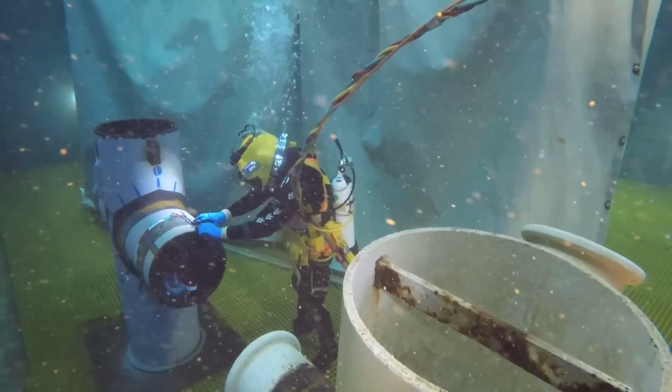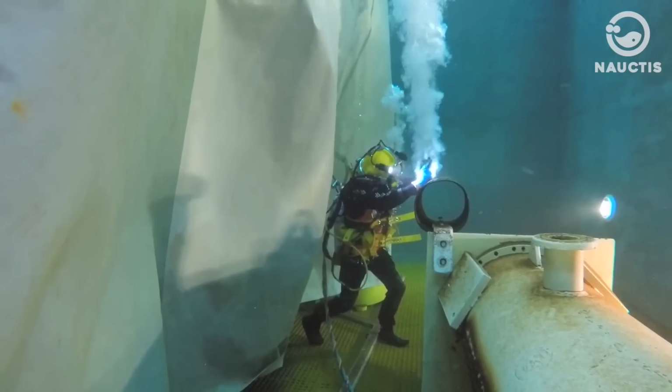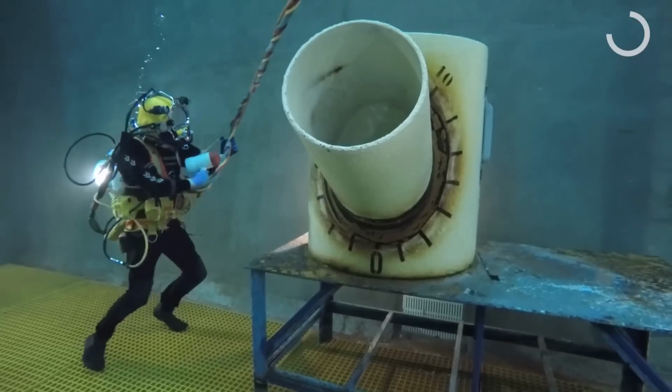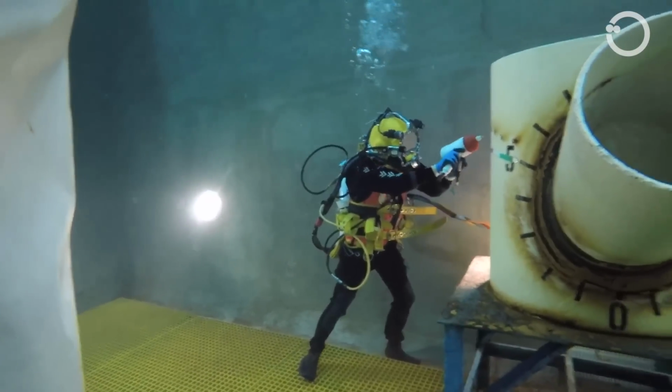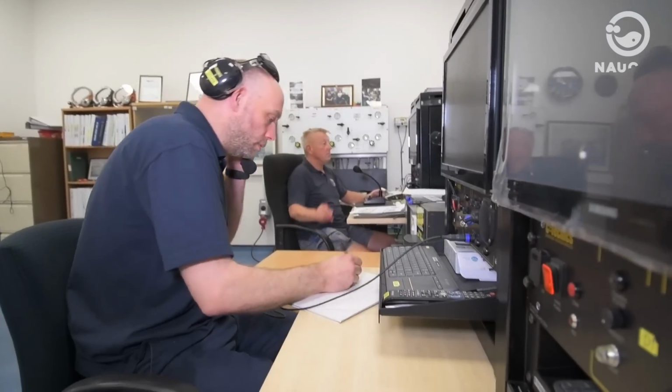Once the welding is complete, it's time to test the integrity of the repair. This might involve using non-destructive testing methods, such as ultrasound, radiography, or magnetic particle inspection. If the repair passes muster, our underwater welders can pat themselves on the back for a job well done.